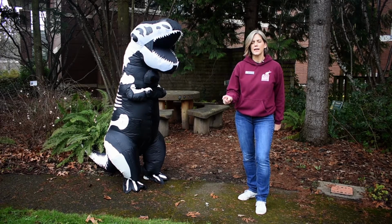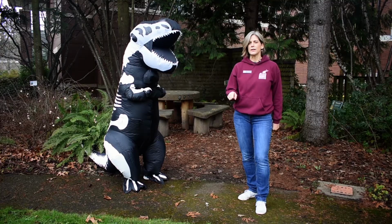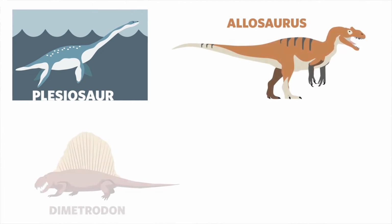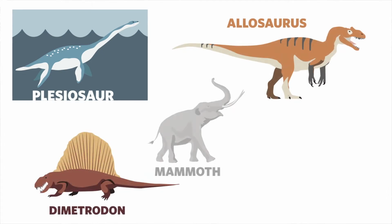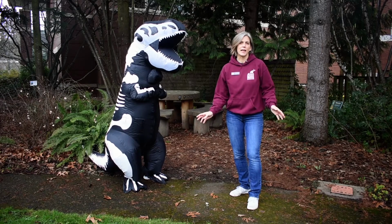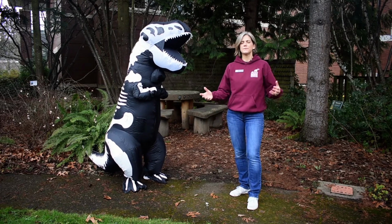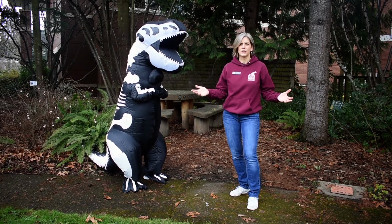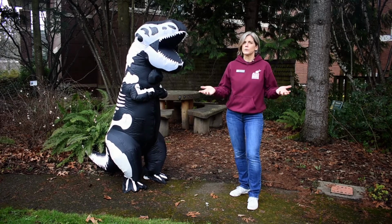Take a look at these animals. Which ones do you think are dinosaurs? There's a plesiosaur, an allosaurus, dimetrodon, mammoth, and titanoboa. Which ones are dinosaurs? Scientists classify animals into groups based on the kinds of features that they have in common. There are certain features that all dinosaurs have in common, and that helps us to know that they're dinosaurs.